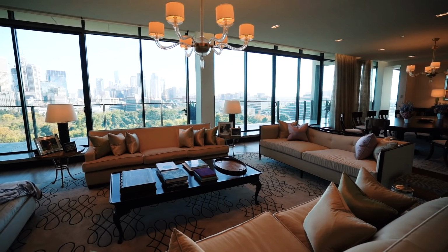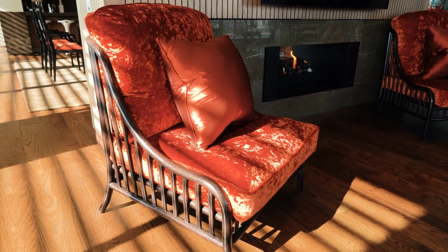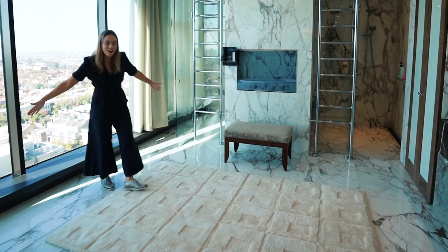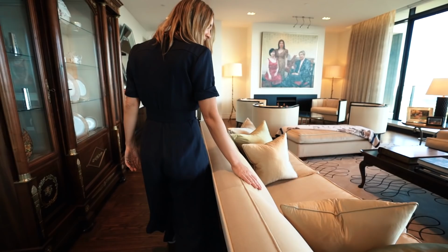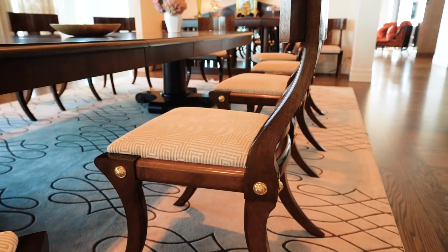A lot of the interiors in this home have actually been custom made because of the space and because it is so large. There are these beautiful custom rugs, which are made from New Zealand wool. The plushest of plush cashmere and silk couches. That incredible dining table with those chairs and just those beautiful little details of gold and emblems and signatures. And that's actually the other thing. There's a lot of meaning in the interior of this space.